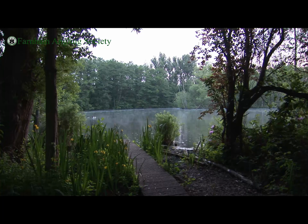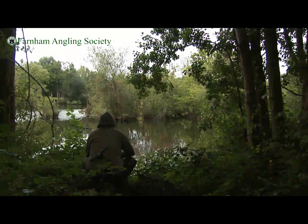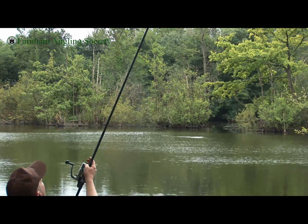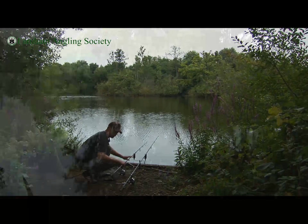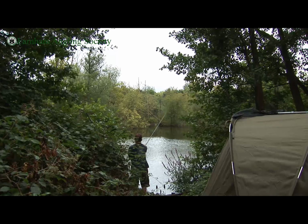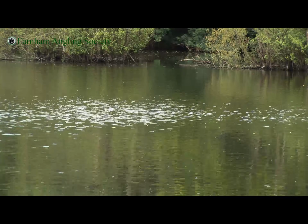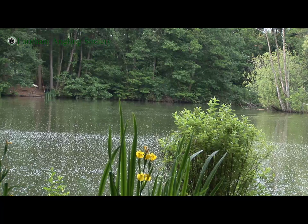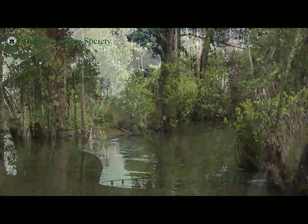This is a nursery lake on Farnham Angling Society's Yateley complex. Situated on Sandhurst Road, just outside Yateley in Hampshire, it's a gravel pit of around 7.5 acres in size, featuring a massive island, large and small, channels, gravel bars and snags. Another one of Farnham Angling Society's prestigious new acquisitions, the fishery features an average depth of 4 feet, with shallow spots only inches in depth, right down to holes 10 feet deep.